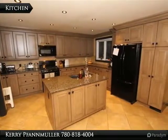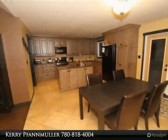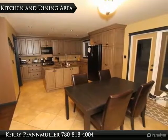Enjoy cooking in this impressive kitchen. Entertain with ease in this elegant kitchen and dining area.